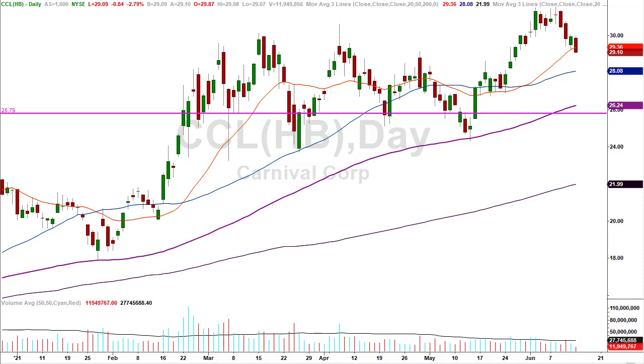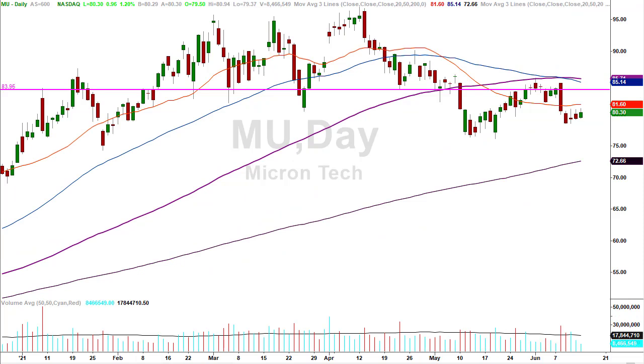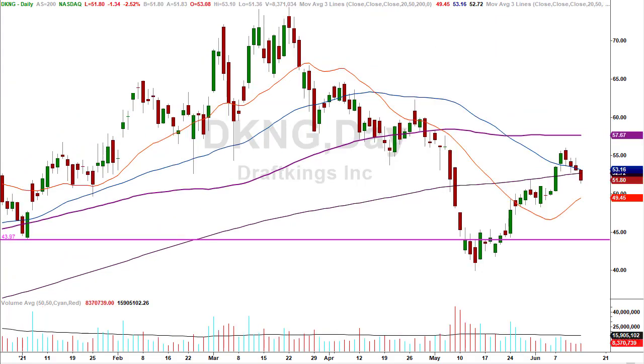The first one on the list was Carnival. You saw from the list, the entry date was the 20th of May, right here. It immediately went up. Nice trade. Here's the next one on the list. This was another quick hit. The entry was on that day at 83.95. Low of day was 83.90. A couple days later, it's up at 90 bucks.